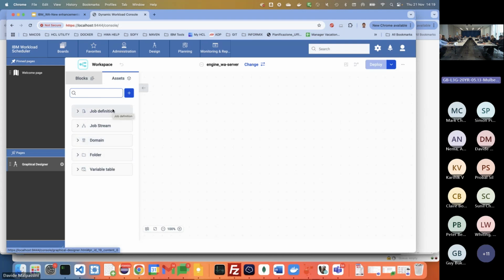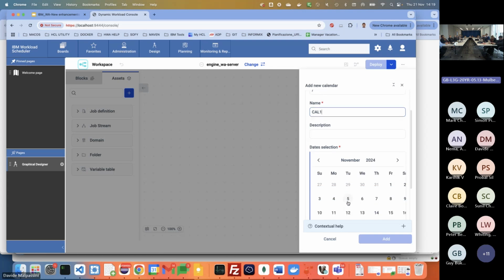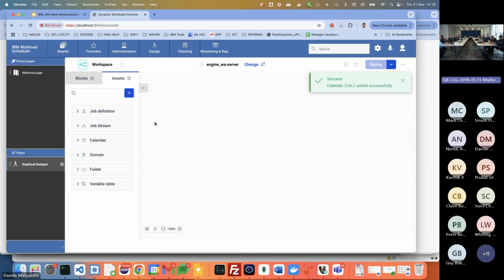But if you create something new and forget to press deploy, no, if you create something new here, it's in the database. Yes. So credential, calendar, domain, folder, job definition, resources, variable table, workstation class. We can create something. Yeah, that's exactly like the calendar. Workload designer. Exactly. That is directly in the database. Okay. But if you created it through the graphical designer and forgot to press deploy, yeah, you are not saving anything on the database.